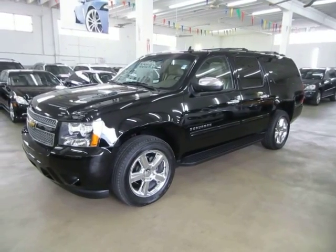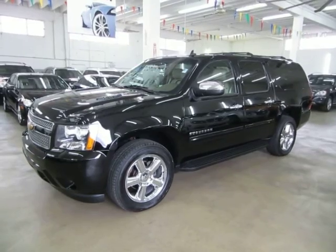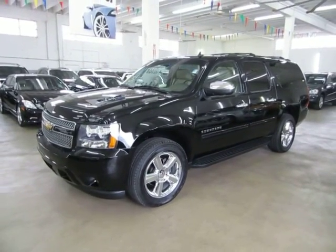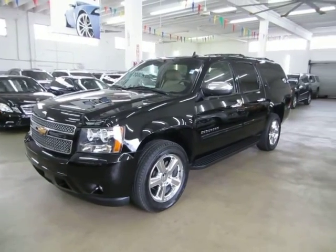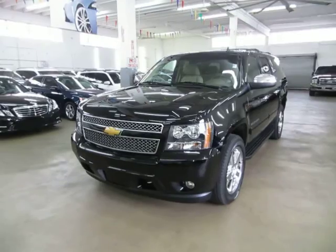Up for sale now, Vehiclemax. We have a beautiful 2012 Chevrolet Suburban LT two-wheel drive, black on the outside with tan leather interior, with a beautiful set of factory 20-inch chrome wheels with healthy Bridgestone tires.